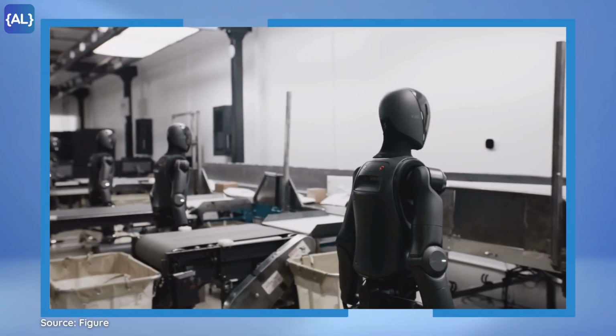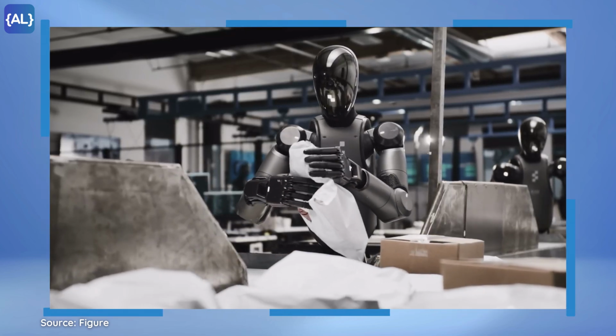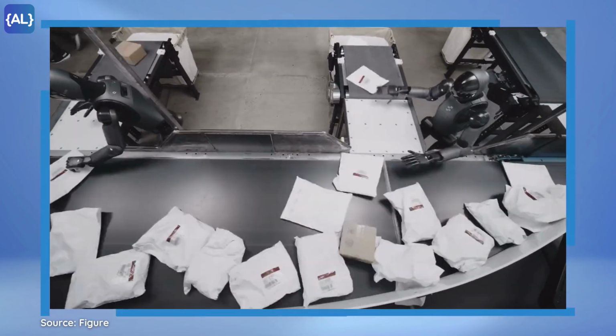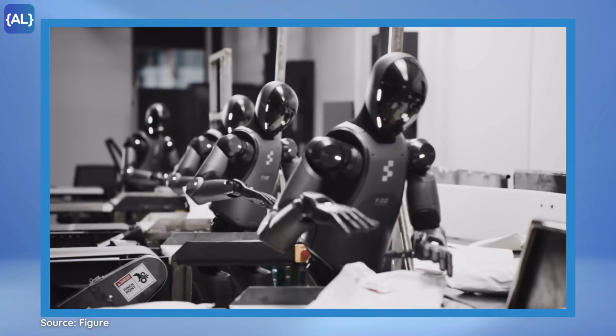In another demo, Helix is seen working in logistics, efficiently sorting the packages. It scans its environment, identifies the packages and places them in their designated spots. This is a game changer for industries like warehousing and supply chain management. The ability to quickly adapt and handle different objects without human intervention brings us one step closer to fully autonomous robotic workers.